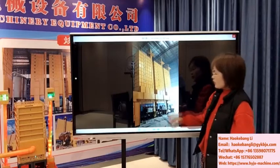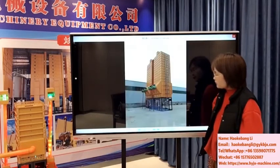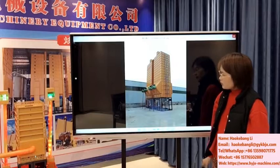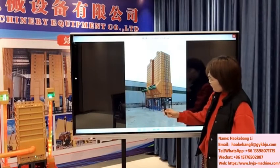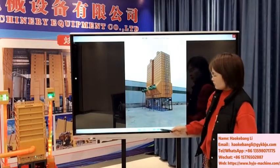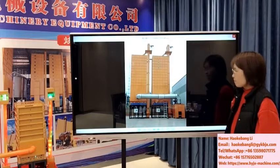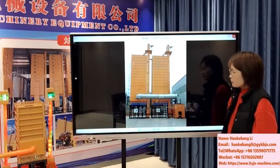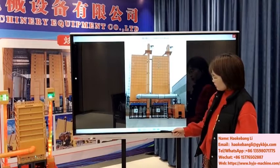These are three dryers. Here is the control panel. These are 35 tons per batch. At the back side, each dryer has two big fans. One stove with two dryers also.